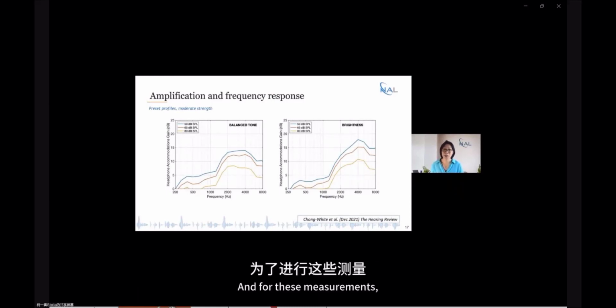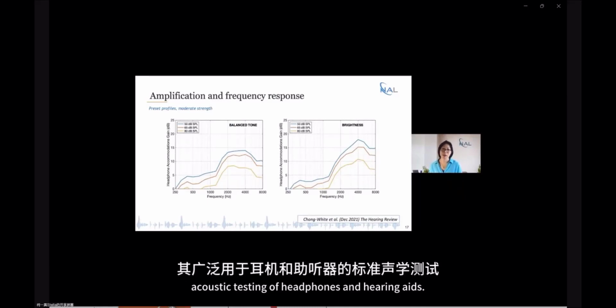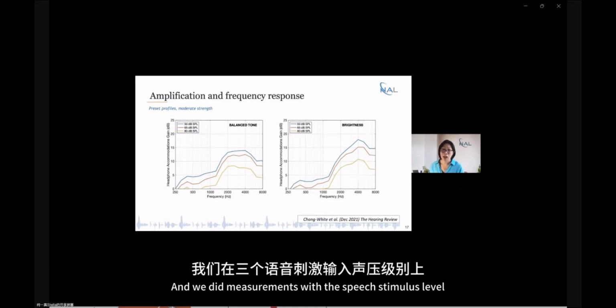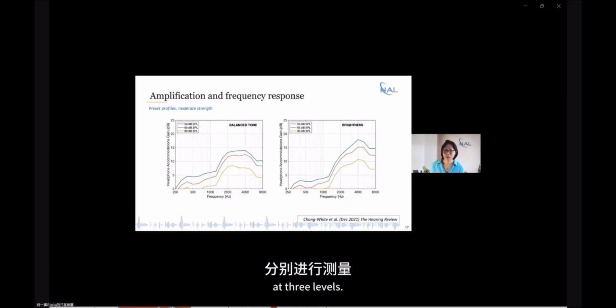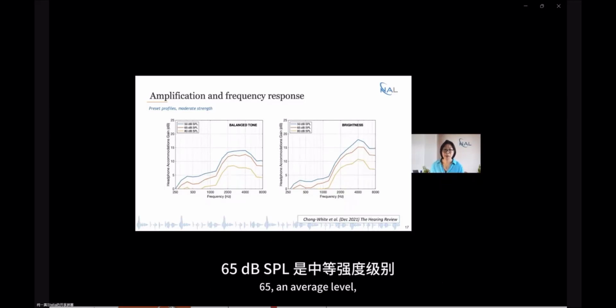And for these measurements, we used an ear simulator, which is widely used for standardized acoustic testing of headphones and hearing aids. And we did measurements with the speech stimulus level at 3 levels: 50 dB SPL, which is the soft speech level, 65 an average level, and 80 dB SPL, a loud level.